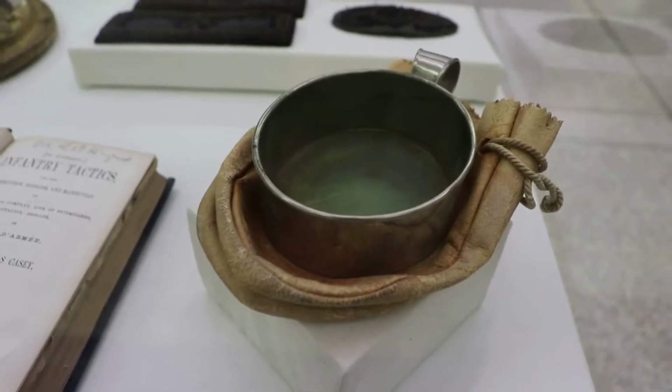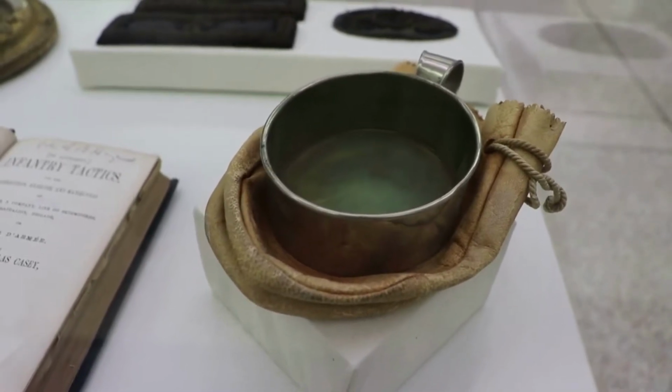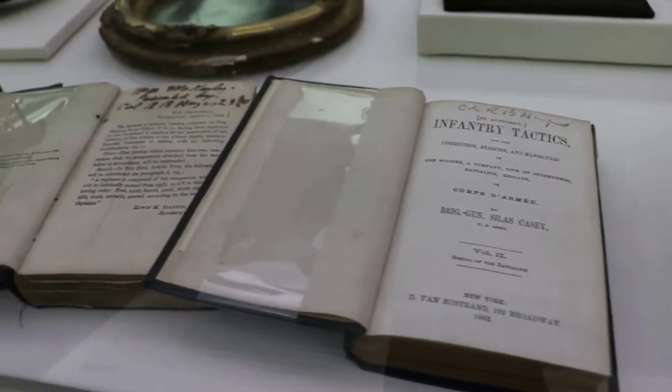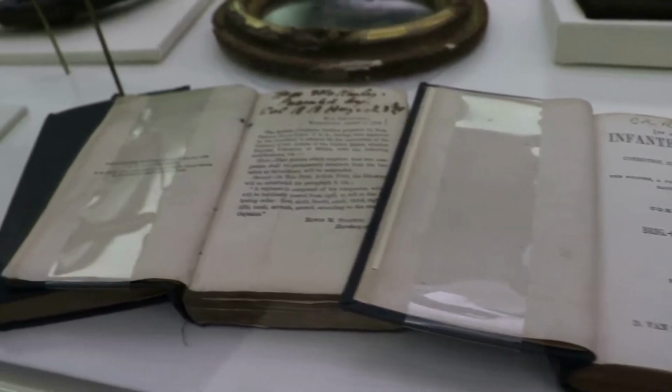That was Hayes' drinking cup during the Civil War. And these are some of his training books. Like many Civil War volunteer officers, he had no military experience, so these were helpful.